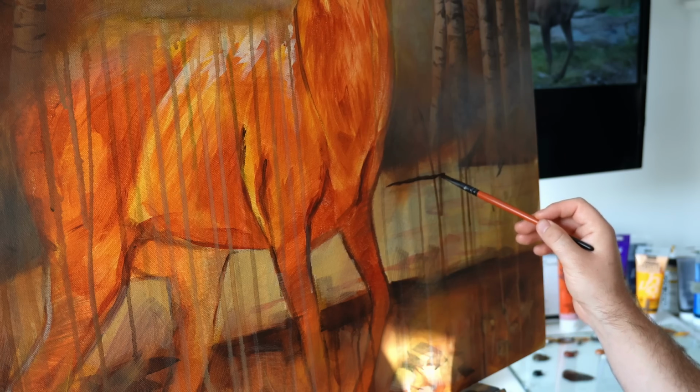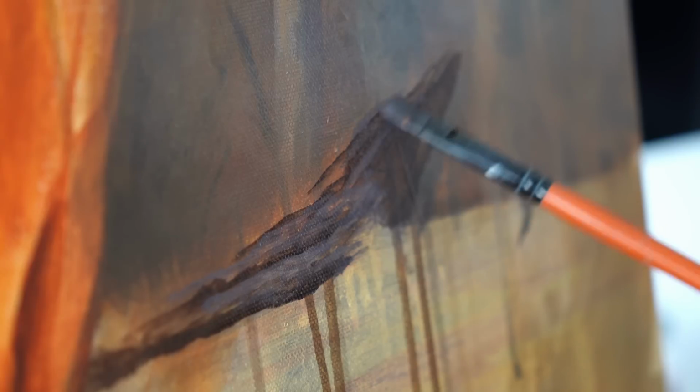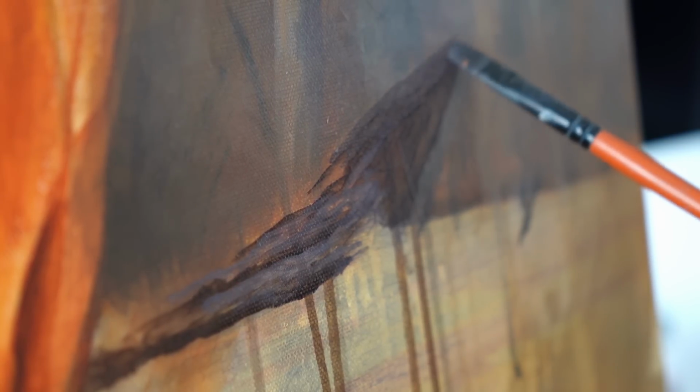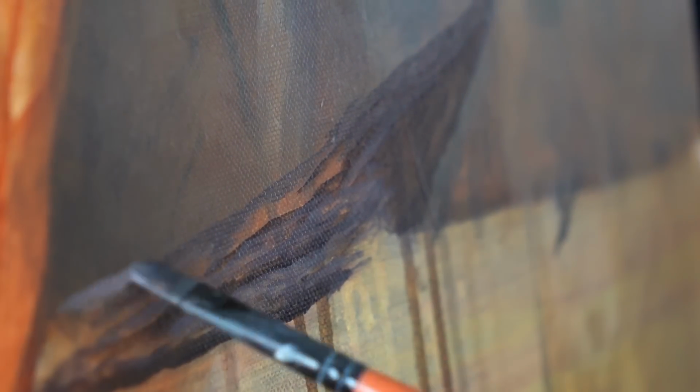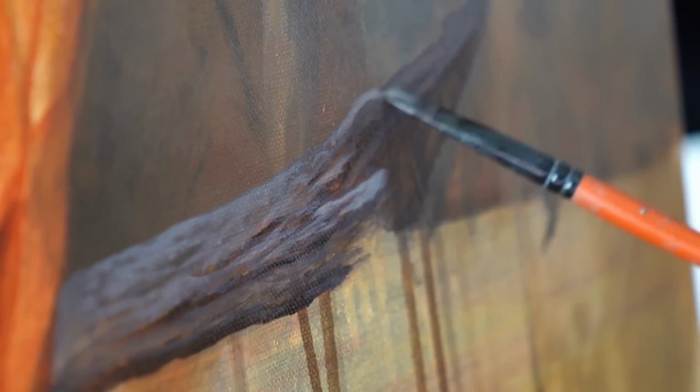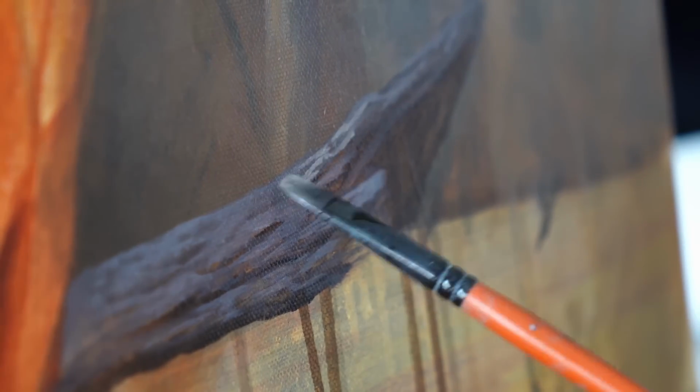I'm also trying to let the paintings evolve as I paint them, rather than having a plan that I stick to throughout the entire painting process. So I'm adding things to the painting that weren't in my mock-ups. So for example, those birch trees and the log that I'm painting now.